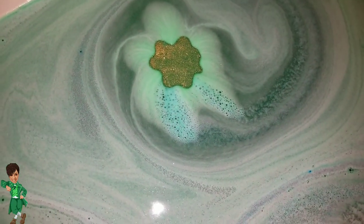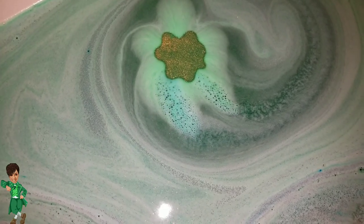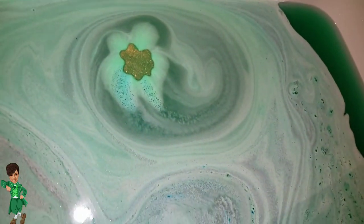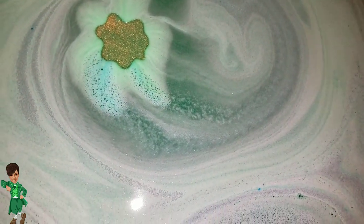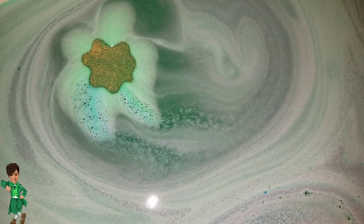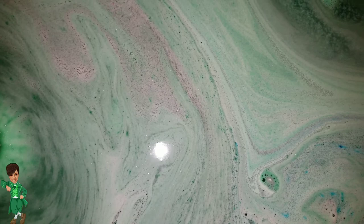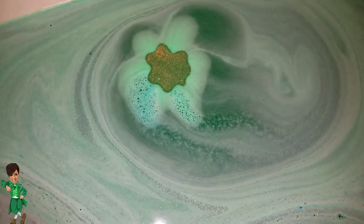I like the scent. The bath bomb is very pretty and really shimmery, which I love. The bath art is very pretty. It doesn't have a lot of colors, but it is a St. Patrick's Day bath bomb, so we can't really expect it to be anything but green, right? Because it's St. Patrick's Day. And it's doing what it should. Gold and green are the colors that I would most expect out of a St. Patrick's Day bath bomb.